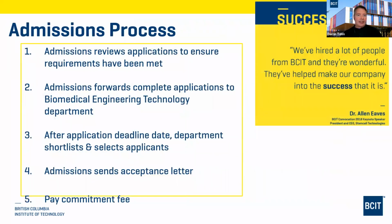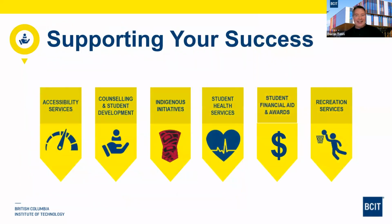And the admissions process is first to review the applications to ensure all the requirements have been met. Then admissions forwards completed applications to the Biomedical Engineering Technology Department. After the application deadline date, the department shortlists and selects applicants, and then admissions sends acceptance letters. And if you're accepted, you pay the commitment fee and you're on your way. Commitment fee is $500 for domestic and $3,000 for international.